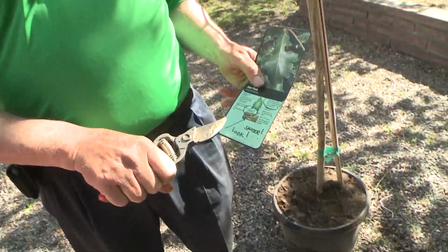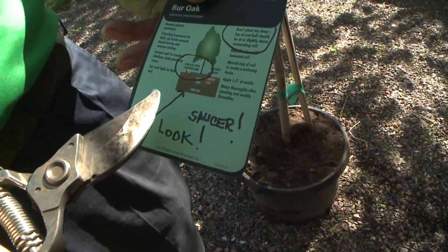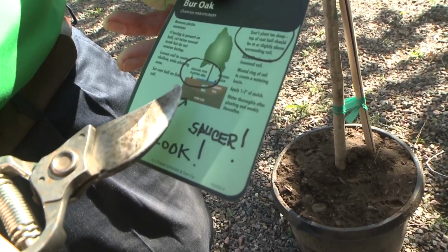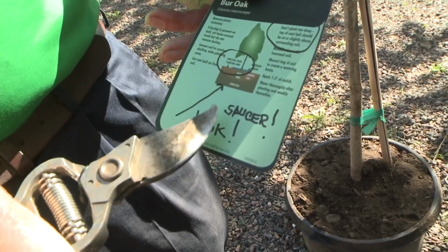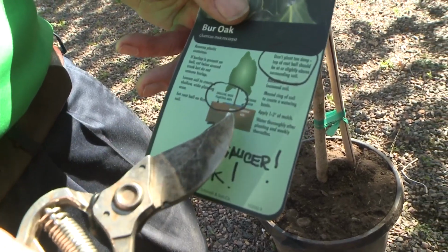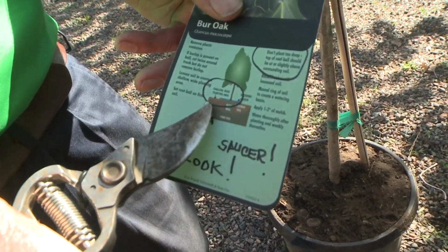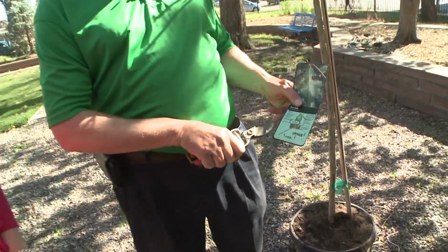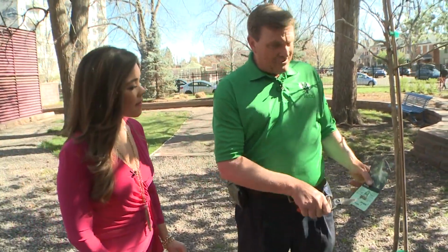Believe it or not, most people do it wrong. You've got to dig the hole at least twice as wide, but not quite as deep as that root ball is tall. And I call it a saucer. Because the roots are going to be shallow, they're going to be able to grow outward into that softer soil. So that's really, really critical.